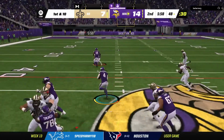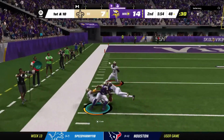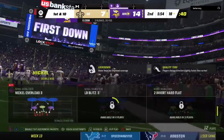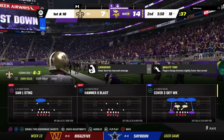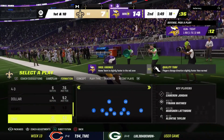Give to Cook out of the gun. Oh, he's got some breathing room. And they'll wind up getting this one all the way down inside the 20. Big gains in succession. Last one was over 20. This one over 30. That looked like a two-deep coverage, which we call cover two.